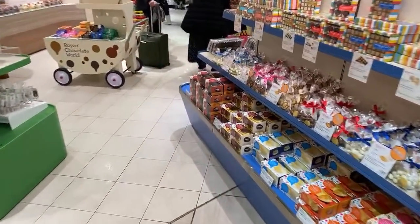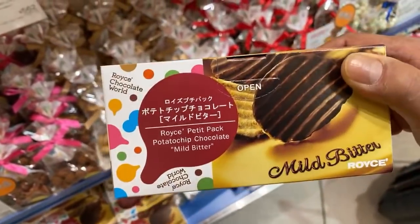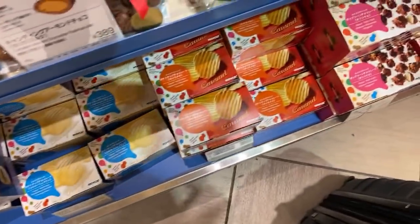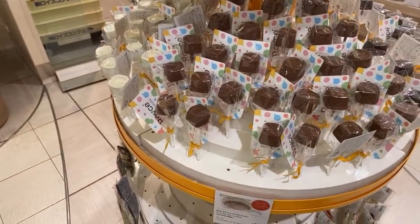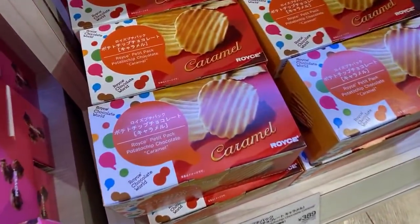It's crazy. Look at this. They're mild bitter. They are on a different level. Do you see that? They have all different flavors too. They have white chocolate and caramel. Oh my gosh, it's so good. These are smaller packs. Whoa. It's nice. These are petite bags. I've never seen these before. It's drenched in caramel, drowned in it.